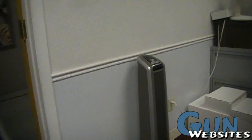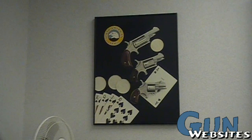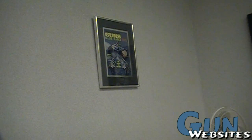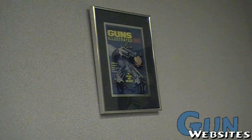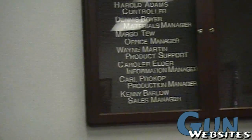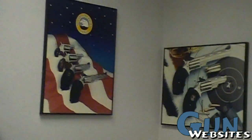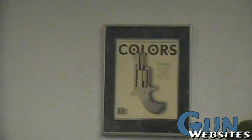Not a problem. Basically we're a company of roughly 30 plus years. We've been making our mini revolvers for that long. Through different mergers and acquisitions, Sandy Chisholm, our owner, came to own us between 15 and 20 years ago. And he has been a driving force of this business ever since. We have a great history.